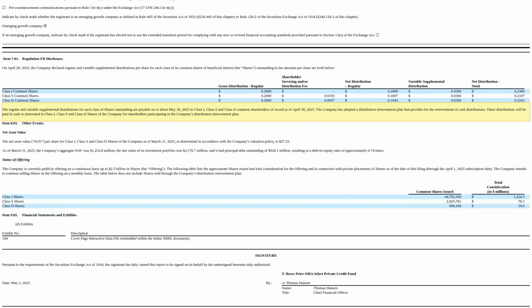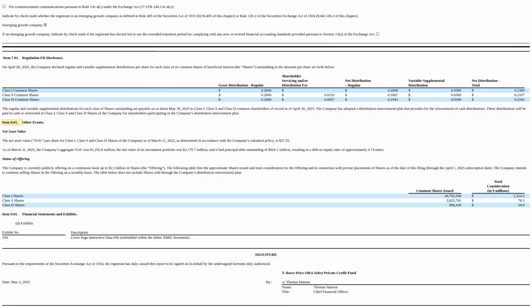Now let's switch gears to the value of the fund. As of the report date, the net asset value, or NAV, per share for all classes is $27.25. NAV is basically the market value of the assets the fund owns minus any liabilities, divided by the number of shares outstanding. So each share is backed by $27.25.